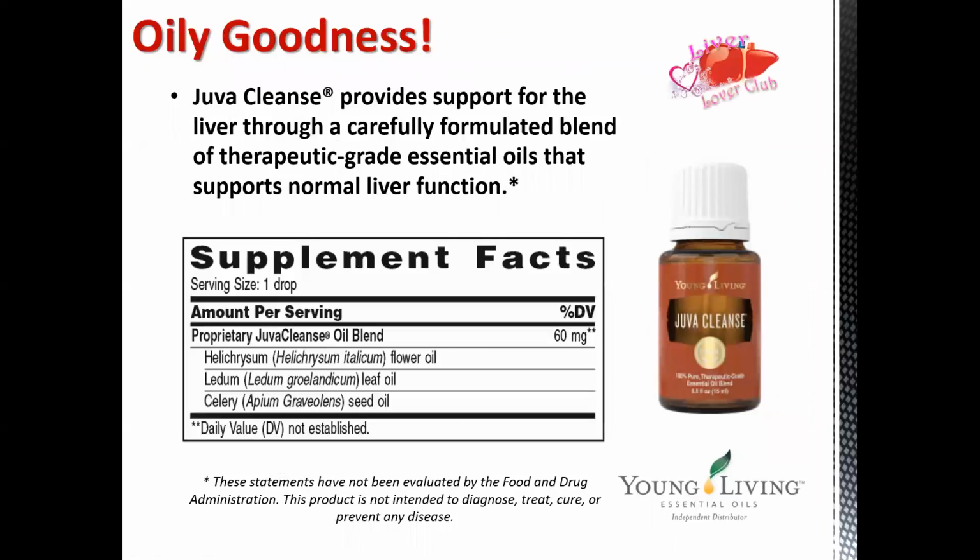And then going into our oils, the first one we will look at is Juva Cleanse. It only has 3 oils in this blend, but these are 3 powerful liver supporting oils. This one I like to just apply over my liver right before bed. It has helichrysum, ledum, and celery seed in it.